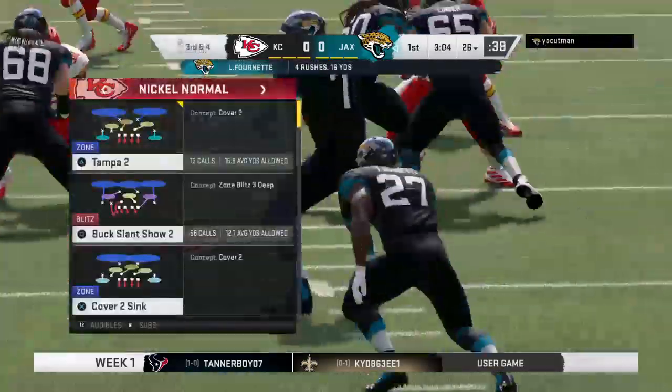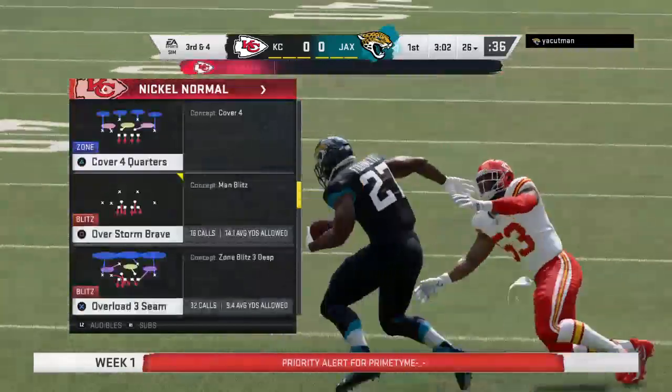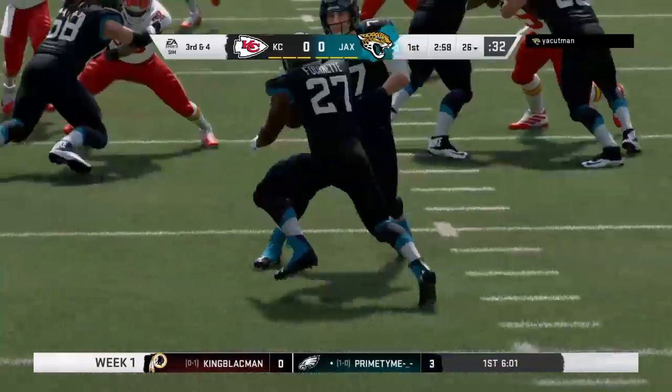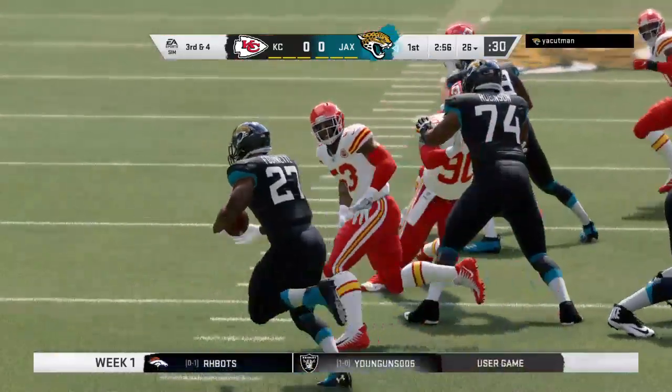Kendall Fuller in on the stop. And that's one of the reasons you like to blitz even on rundowns. It confuses the blocking assignments. It doesn't allow those offensive linemen to get up to the second level.